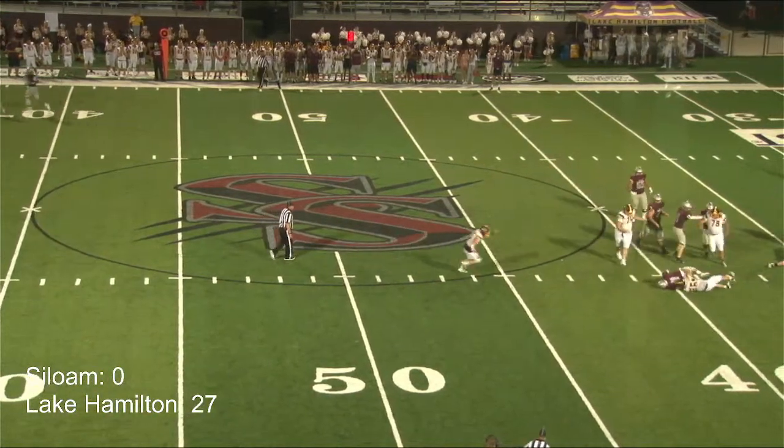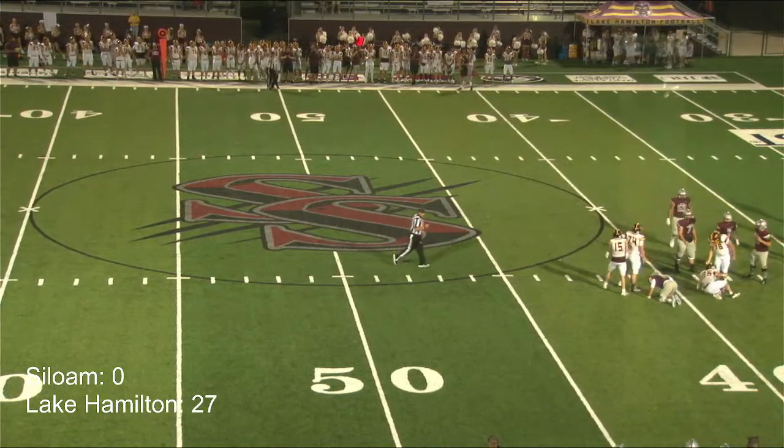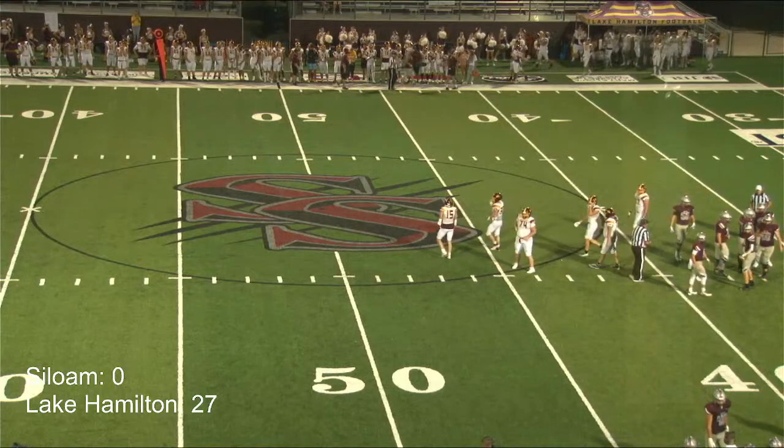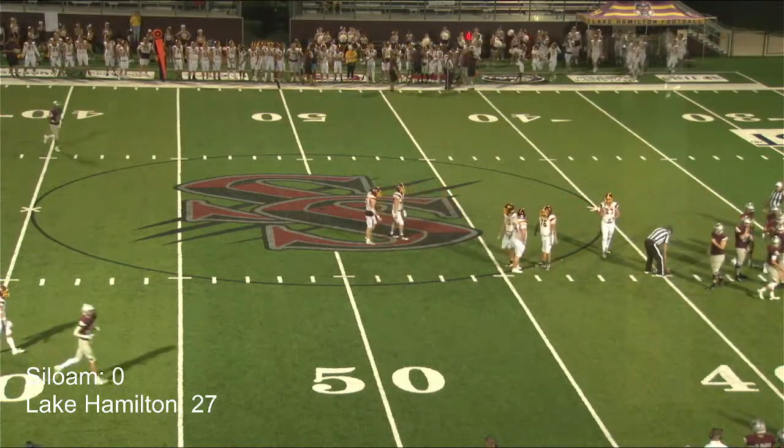Dane's going to get hit from behind. He's not going to have time. They were setting something up there. The offensive line just couldn't hold long enough to get it out. And Panthers are going to have to punt the ball back to Lake Hamilton here.